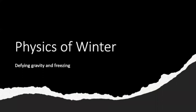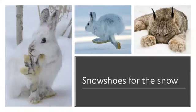So yeah, I kind of mentioned these things already before, but basically the physics of winter, gravity and freezing. Just like the snowshoes, we all go out and buy a $300 pair of snowshoes to go around on the snow so we can enjoy it. But they don't have that capacity, but they do have snowshoes that are highly effective. And what's really cool about the snowshoe hare and the lynx is the efficiency they have across the snow. The more time you spend tracking them, the more you realize how interesting and effective and efficient it all comes down to.